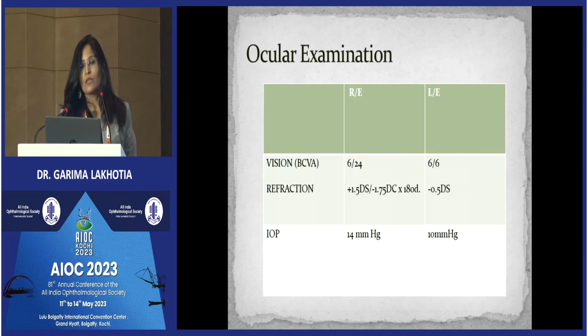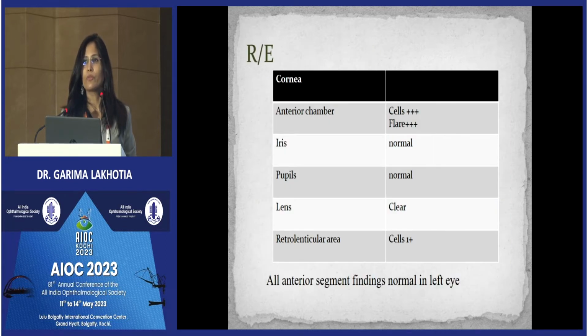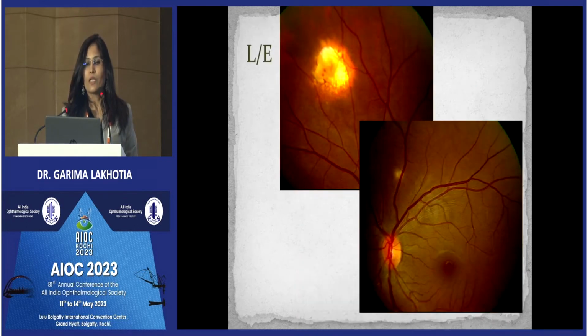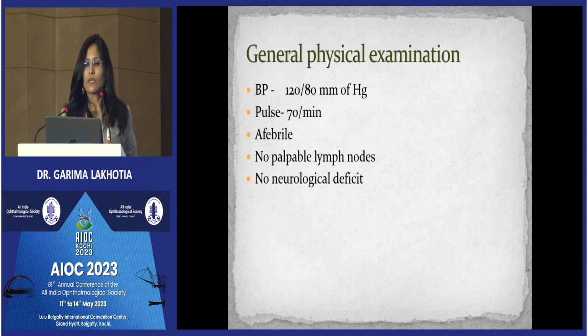She didn't give any history of surgery or any trauma. Vision was 6/24 in the right eye. She had anterior chamber and retrolenticular cells and flare. This was the picture of the posterior segment, which showed multiple yellowish, elevated subretinal lesions, and the largest was approximately 3 disc diameters. Similar lesions were there in the left eye as well.